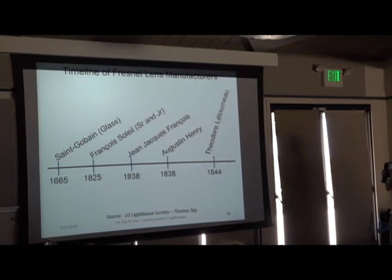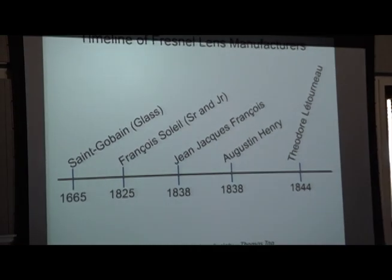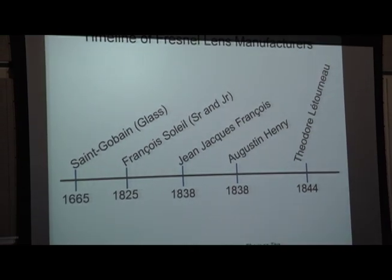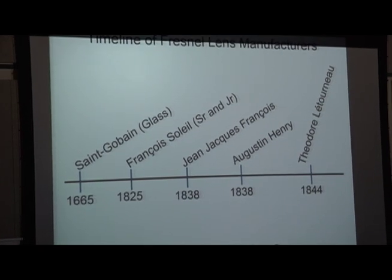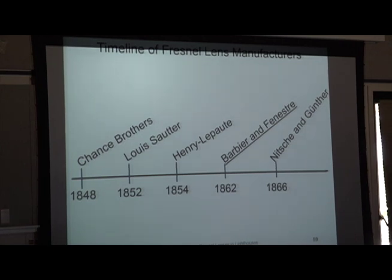So in 1825, you have François Soleil, senior and junior. And then in 1838, you have both Jean-Jacques François and Augustin Henry. And then 1844, you have Theodore Letourneau. And in 1848, you get your first international competitor, the Chance Brothers of England. They were one of the first to be manufacturing Fresnel lenses from outside of France. And then 1852, you have Louis Sauté. Two years later, you have Henri Lepote.